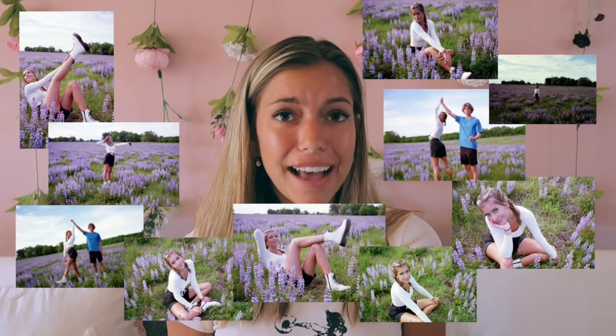So here are all the pictures that I got from the lavender field. As you can tell, they're so cool. They have a film look to them. They're really vibey, really vintage. But what I didn't love is, as you can tell in the self timer ones, they're really blurry. I think it doesn't really focus that well. Even sometimes when Ronnie was taking my pictures, it wasn't really focused. I don't know why, but a lot of my pictures were pretty blurry.